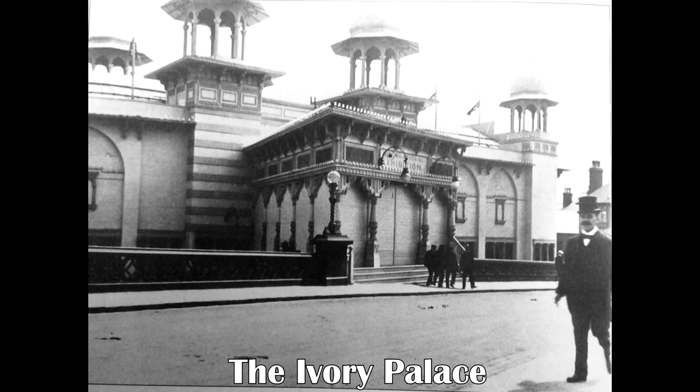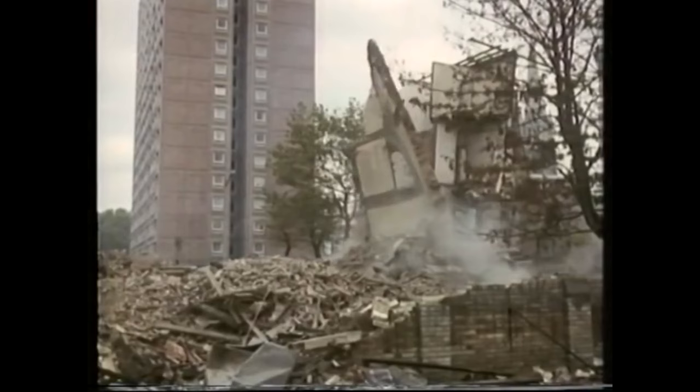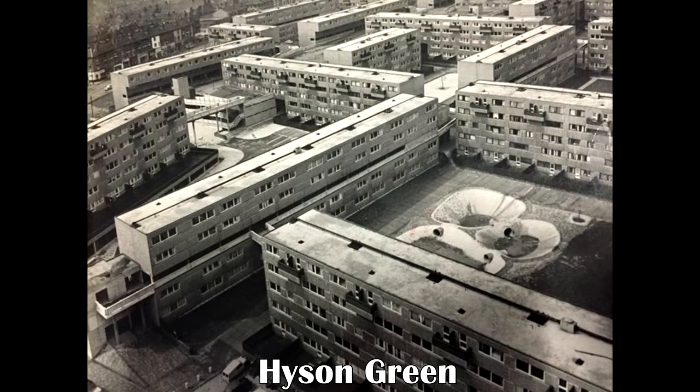In the 1960s, plans were put into place to transform Nottingham housing forever. The craze of building prefabricated high-rise flats swept the nation, and Nottingham was no different. Lenton, Radford, Wollaton all had their own complexes. But the biggest of all was the site in Basford.